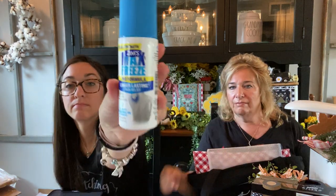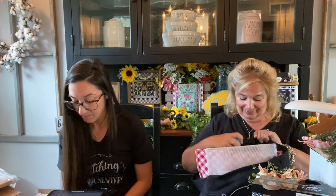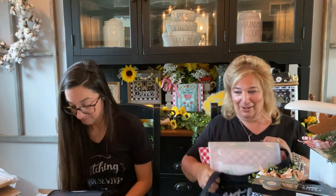This right here. Sometimes if my hands are sore, Zim's Max Freeze Pro formula. Sometimes I put it on my shoulder, sometimes on my hand. It works great. And no, I don't have any exercises that help with it.